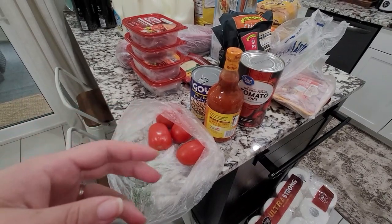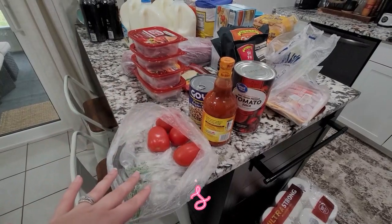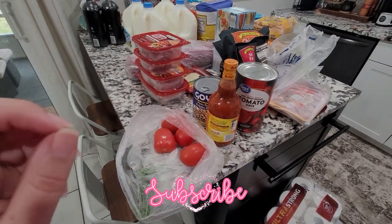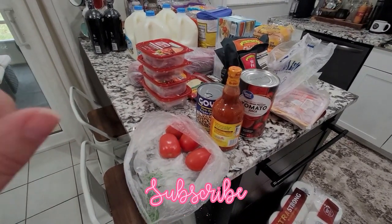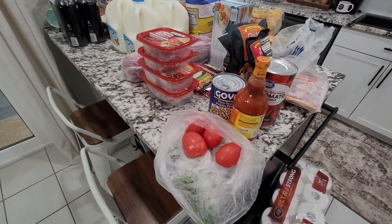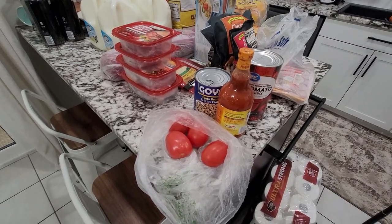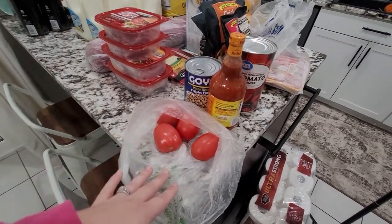I just like to support the local farmers, and so I try to do as much produce shopping at those farmers markets. I have plans, I think it's this weekend, to bring you guys along, and I will be filming that for you. So I hope that you will stick around so you can catch that video. But anyway, we're gonna start here.